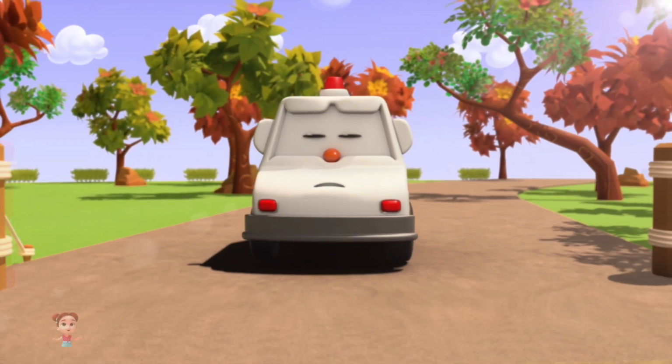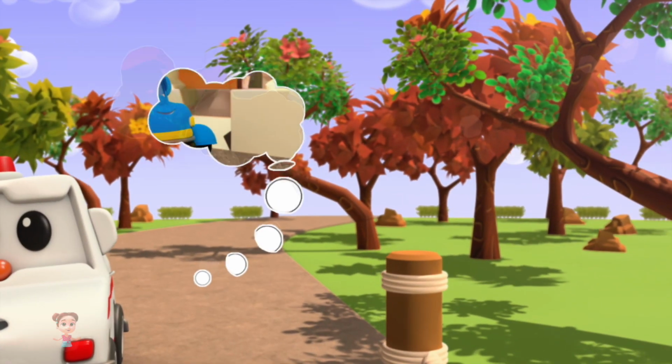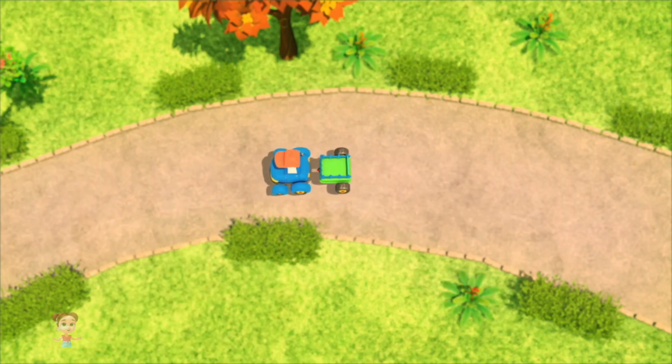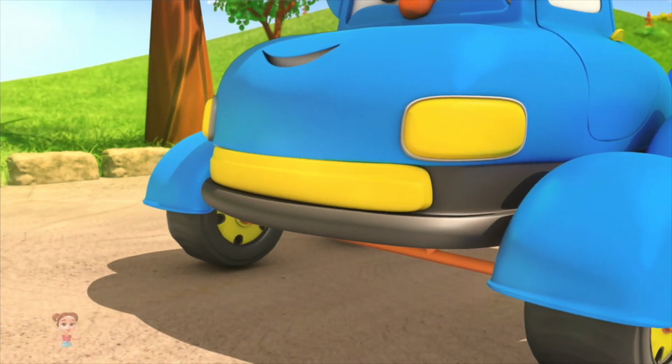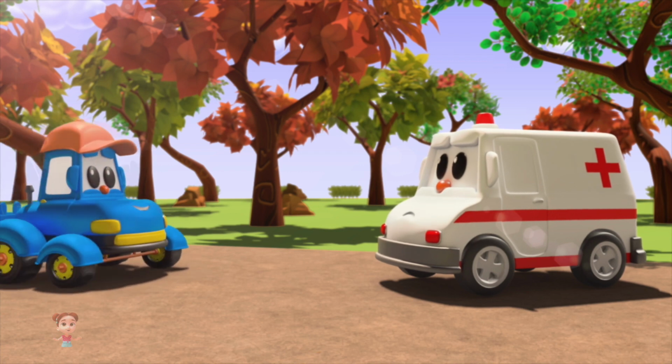Panic and run around? No, that won't help. We need a new bridge. Stitch thinks maybe Hector can help. Go Hector! Help Stitch! And there's Hector!